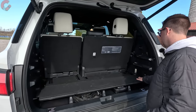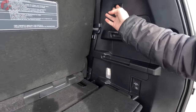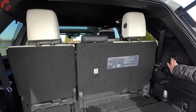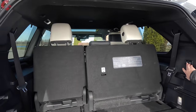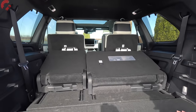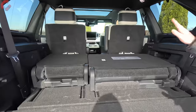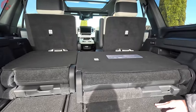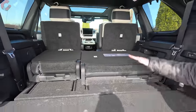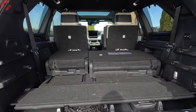And then if we look over here at the right side, we have a household style outlet. But you'll notice I haven't mentioned that the third row is power folding. That is, of course, a nice feature that Toyota is throwing in. So you can press these buttons here. That's going to fold the third row down. One thing I do want to point out, though, is this is as flat as it's going to get. You're not going to be able to fold the seats up out of the way, and they're not going to fold into the floor. This is the configuration you're going to have with the third row folded. So that's a little bit of a disadvantage as well.